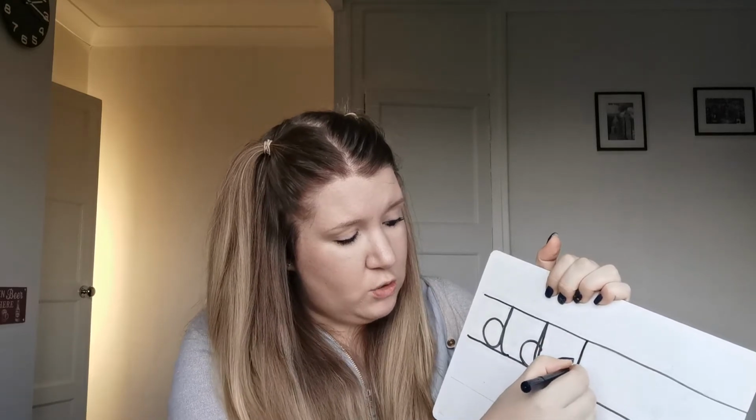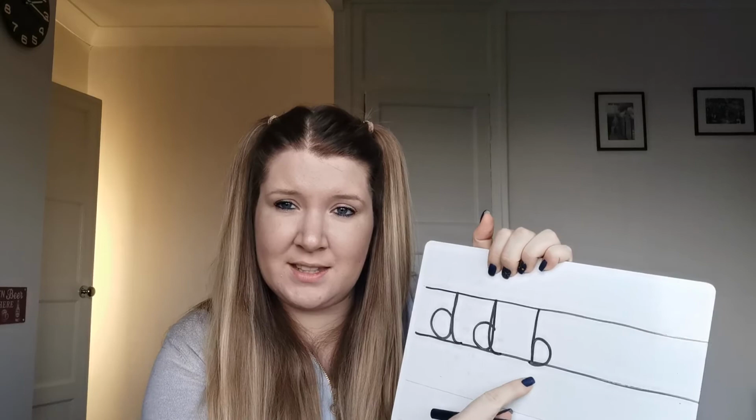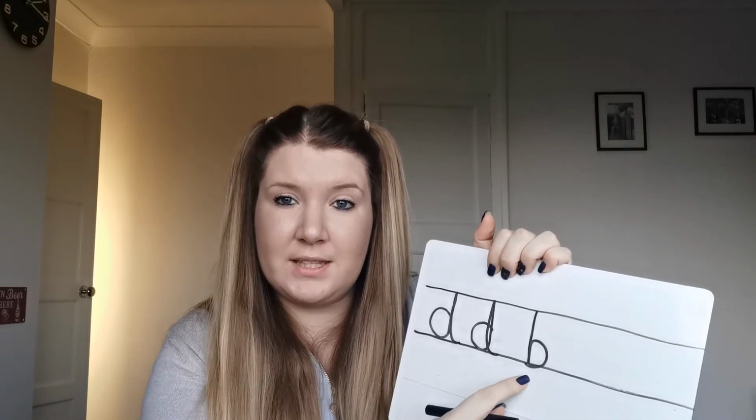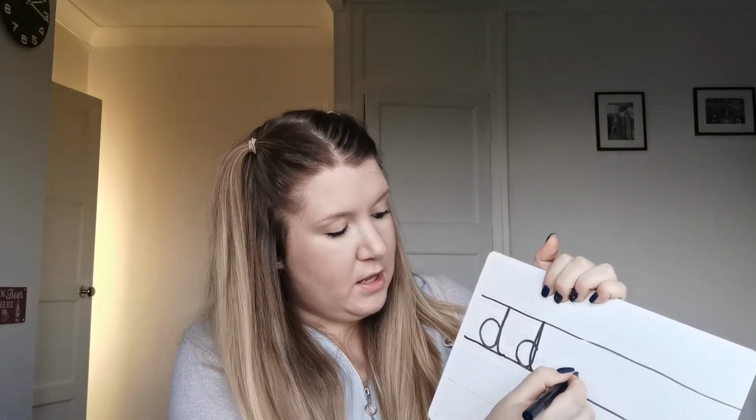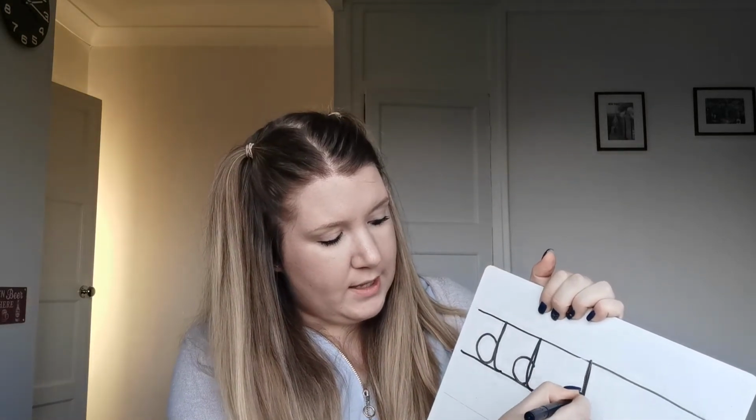Well done. Sometimes the D can be a bit tricky because sometimes you write this and you think, well, it looks like a D, but what sound is this? It's a B, isn't it? And we want to be doing the D today. So really make sure that you're doing your D the right way round. So we start in the middle here, round the dinosaur's body, up his tall neck, down to his feet. Now if you'd like to pause and have a go at writing your D sound.